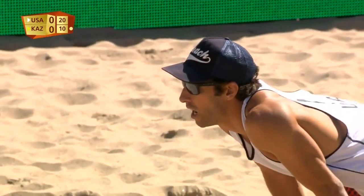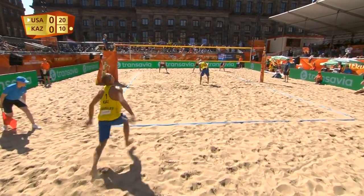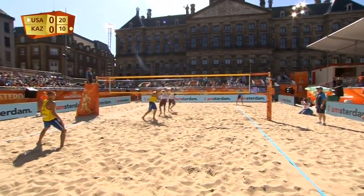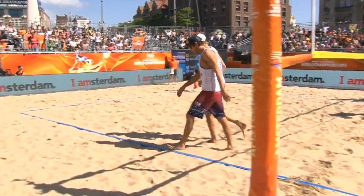Still, set point for the USA. And the good news for them is they're going to have about another 10 goes at it. Brunner for the set. Easy peasy for Theo Brunner. Lucena Brunner have come out on fire.